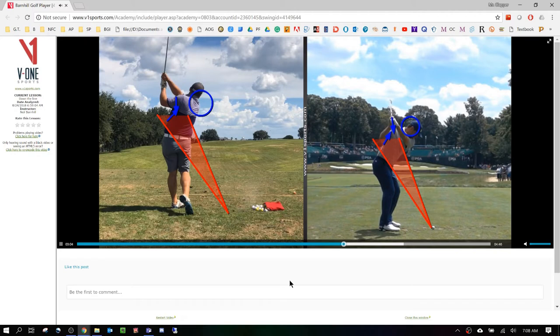He starts down, boom. You can see his lower body driving. That's one thing I want you to look at. I'm gonna put an arrow here. You see when he starts his downswing here, his lower body is going to drive lateral to the target.